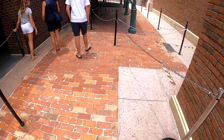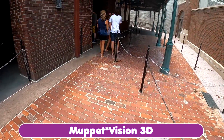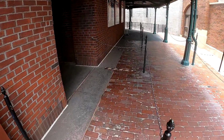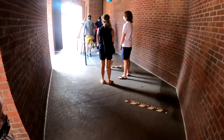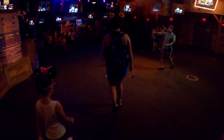Okay, the line for Muppet Vision continues to have spacing for the line. We wait until the next party in front of us goes forward. Okay, we have our 3D glasses. And we'll stand in our social distancing dots.